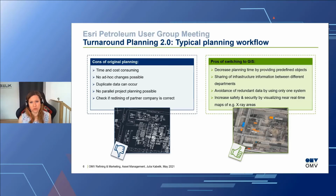We can share the infrastructure between different departments because we have one single source information system for area planning, and that is our GIS. And with that, we also avoid redundant data because each and every OMV employee knows what's going on, because everybody can see the data. And moreover, we also can increase the safety because we can visualize, for example, risky areas like X-rays. So you either know that you need to walk around it or that you need special work equipment.